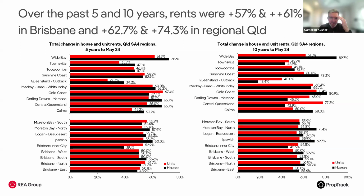Some of the standouts over the decade: Wide Bay, house rents are up 89%. Rents for houses on the Gold Coast are up 80%. You can see, though, 58% of that 80% has come in the last 5 years. In Wide Bay, 72% growth in the last 5 years, only 90% over the last decade. So most of the rental growth has happened very recently, mainly through the pandemic.